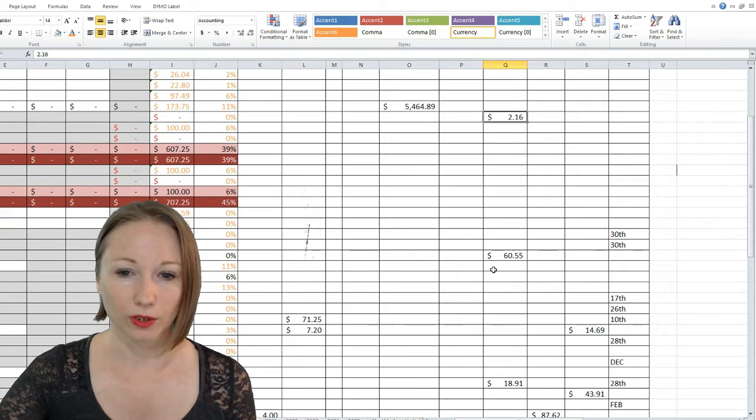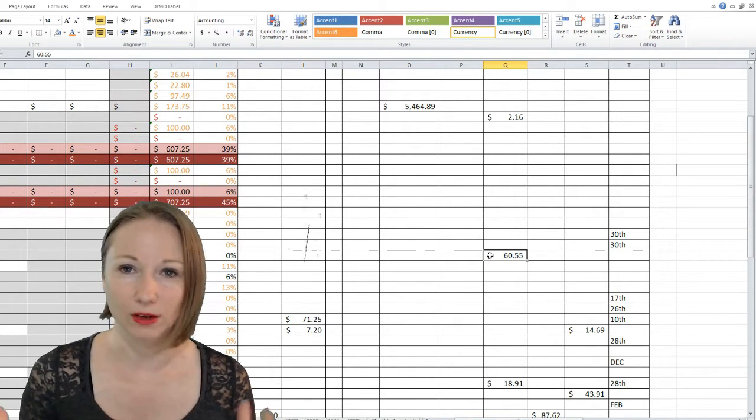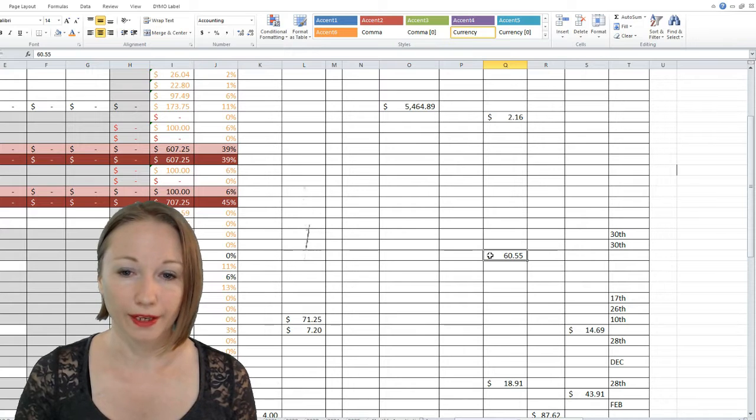Coming on down, we do have $60 in our home maintenance fund. Probably this month or next month we will be having the pest control guy come out, because all the ants and all the summer bugs are starting to come out. So I will have that done, which was about $40 to $50. And then we kind of keep adding to this account as needed.